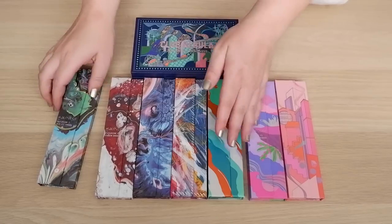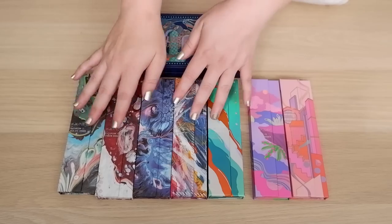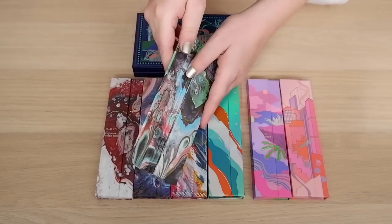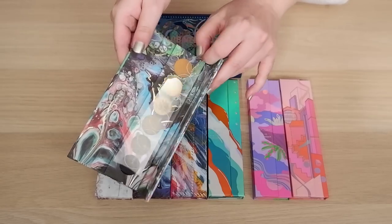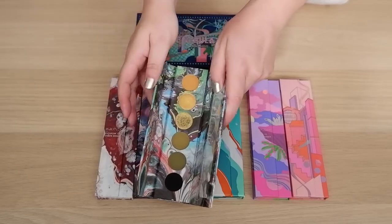I got these five palettes as a set when they did the set. Some of these are no longer available. This one, I believe, is being reformulated, so you should be able to purchase this again sometime in the future. And this shimmer right here is really lovely.